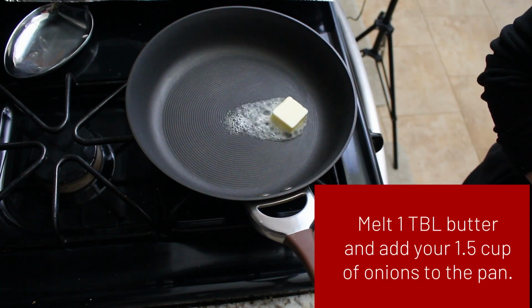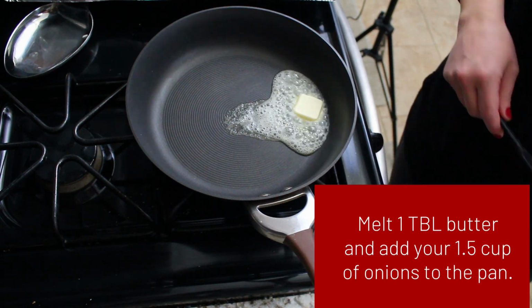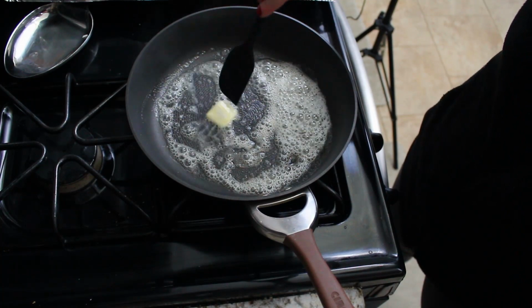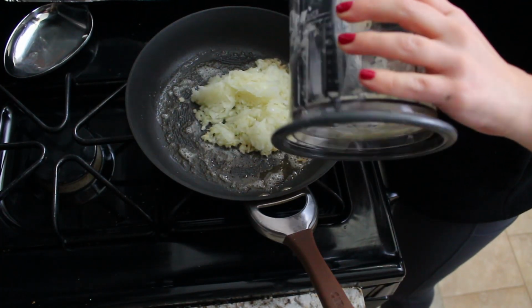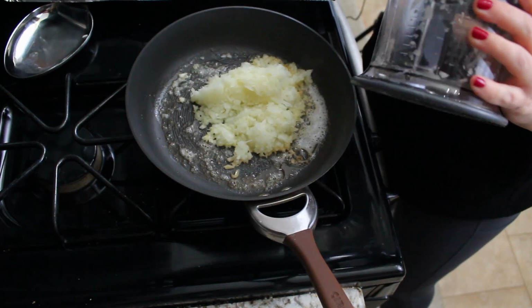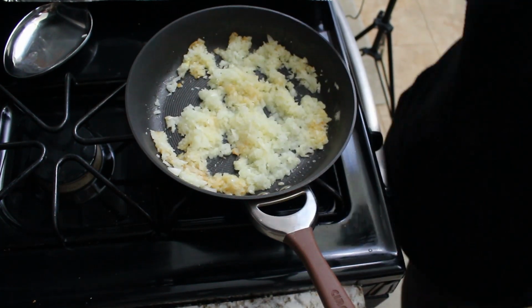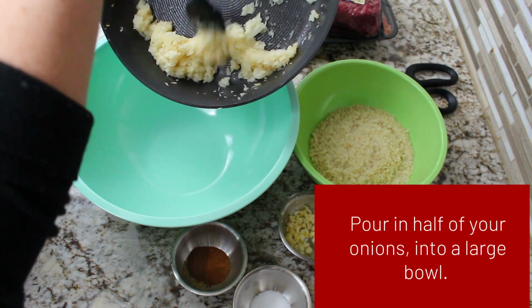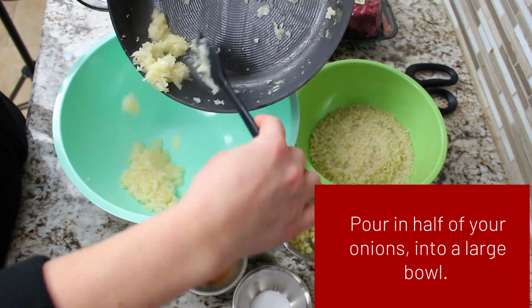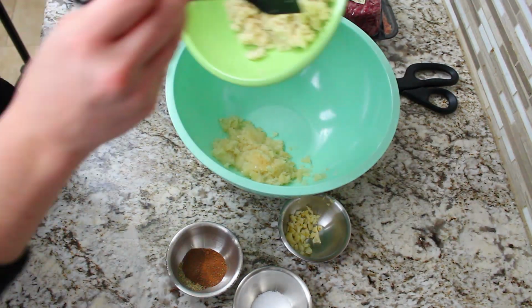Then I'm gonna melt my butter on my pan on the stove. And we're going to pour in our onions and cook them up until they are nice and translucent and cooked through, which is just a few minutes on the stove. Then we're going to pour half of our onion mixture into our bowl and start making our meatball recipe. You want to set the other half of your onion mixture aside.